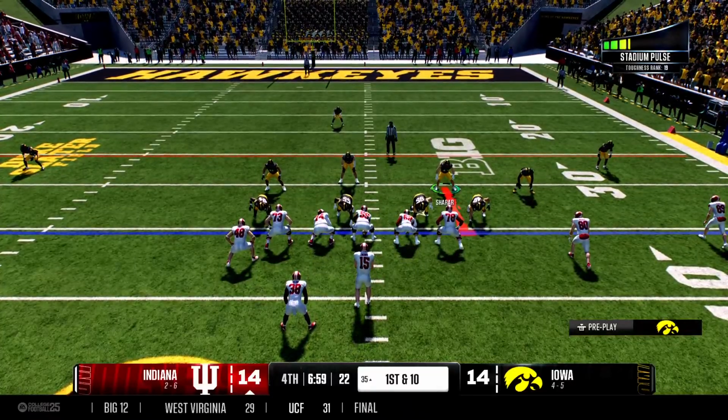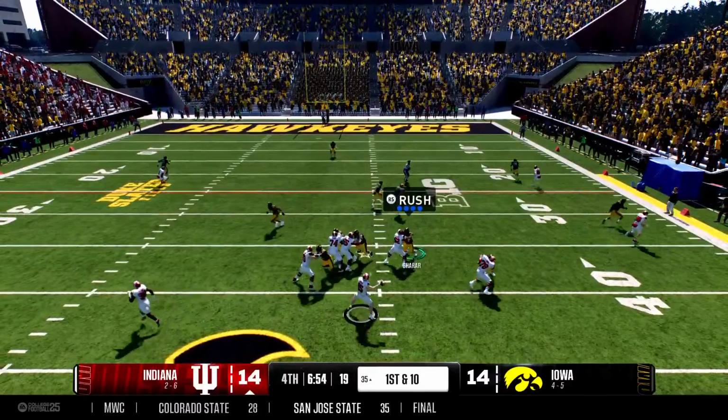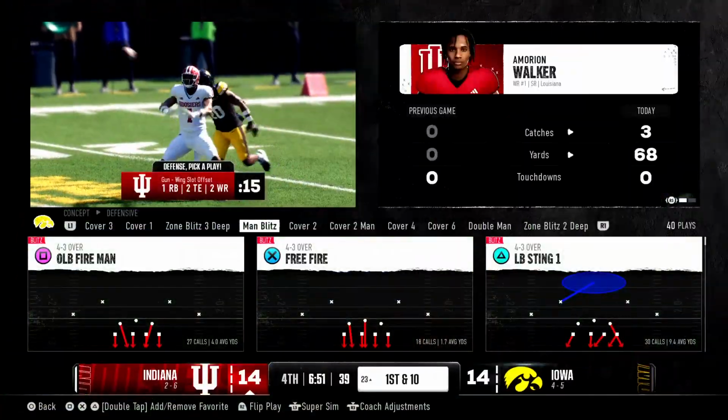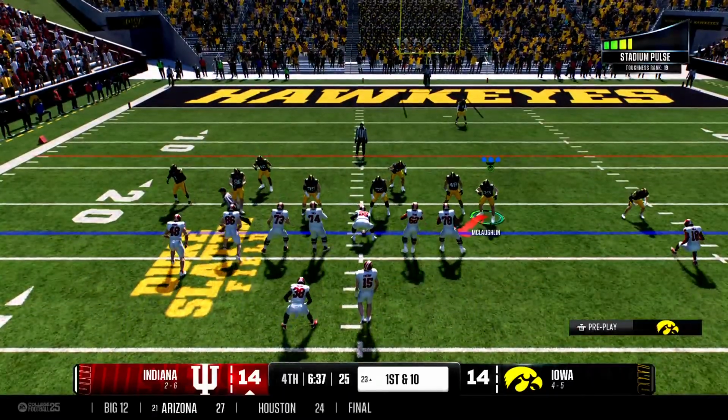And right there, nice job fitting that football into a small space and great awareness by the receiver getting his feet down in bounds. Working that left side. And they reacted well to the completion, but it was too late to keep them from getting the first down.